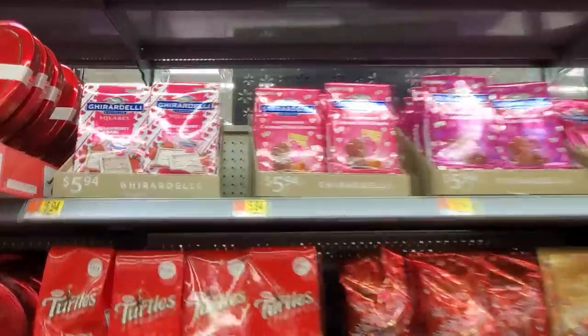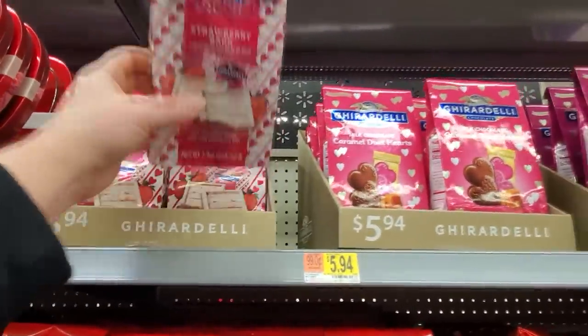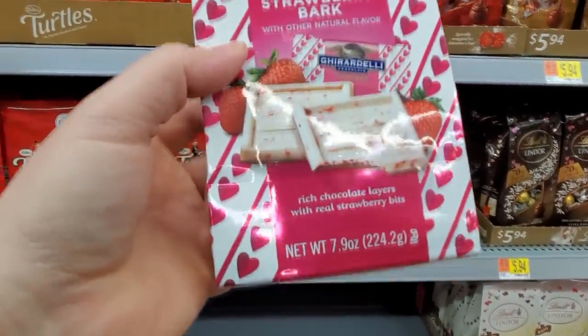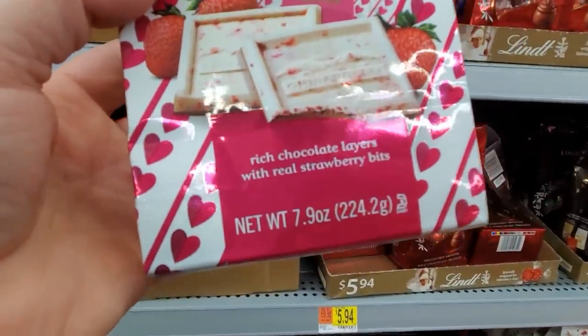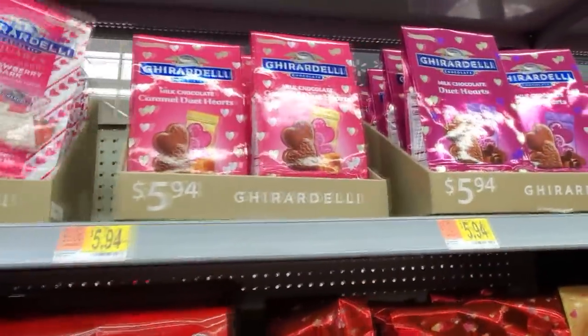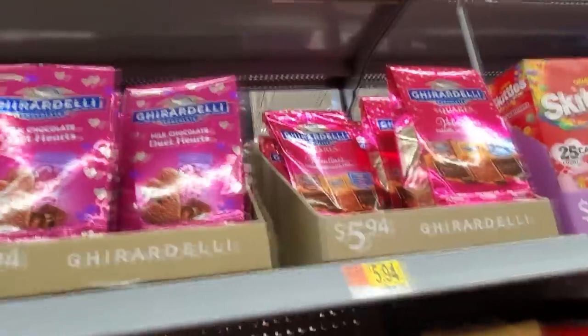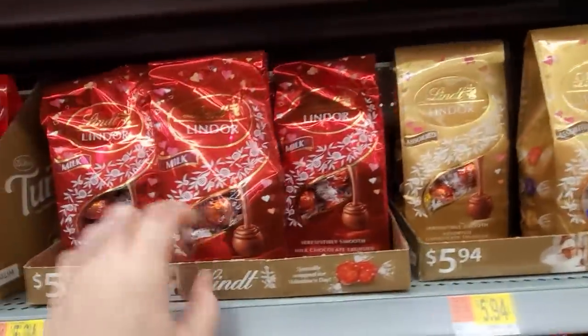Hmm. These are really good. Strawberry Bark Ghirardelli Squares. Mmm, rich chocolate layers with real strawberry bits. Caramel Duet Hearts. Oh my gosh, I gotta get out of this aisle, guys. What the heck? These are so good.